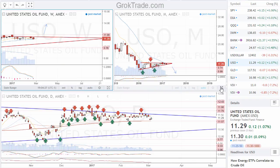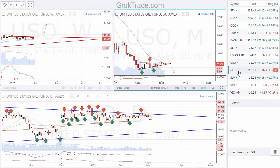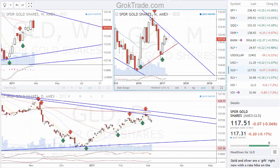Looking really good. If I go here to the monthly chart, this, though, looks bearish. Everything looks bullish, but the monthly, down. This is called a bearish pennant. These are explosive to the downside. Doesn't mean it has to go down, but that is the technical setup. So there's the quandary. You got your monthly showing a bearish setup to the downside, but you got the weekly and daily looking really bullish.